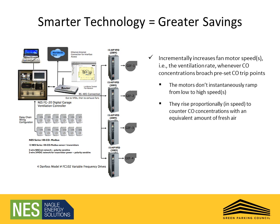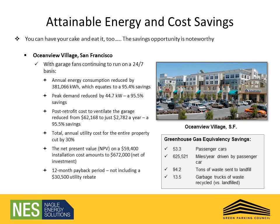And you can see here an overlay of what a variable flow demand control ventilation system would look like. And the systems today, including ours, are internet-based, meaning you can manage it remotely. Lou Cuneo can talk to that a little bit.